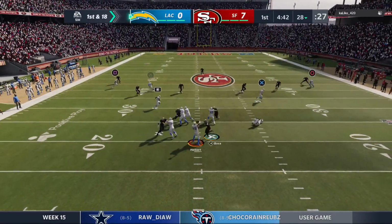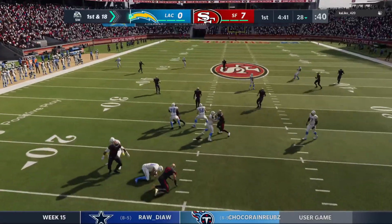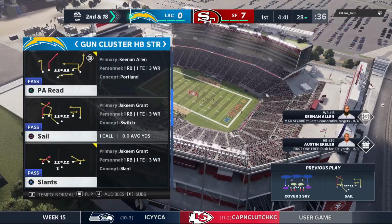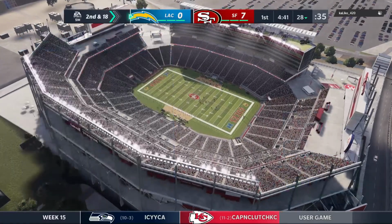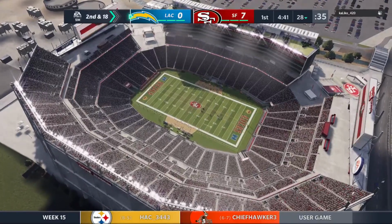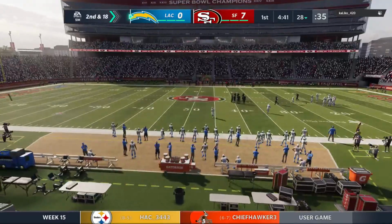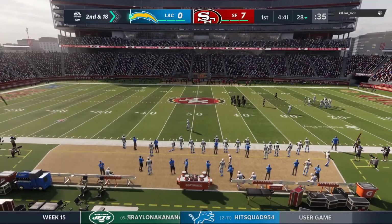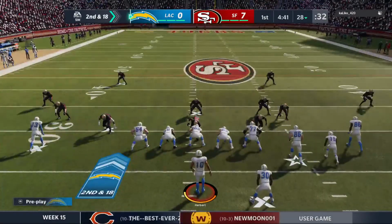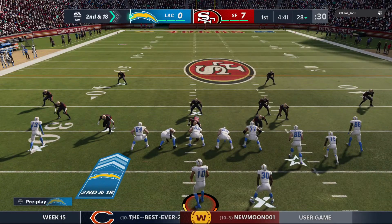From the shotgun, here's Herbert. And he'll be hit as he releases it, and that'll fall incomplete. Certainly appeared to take away his first read, and by the time he tried to look elsewhere and find an open target, the coverage was too good. That one falls incomplete. So they'll come up after the incompletion for second down.